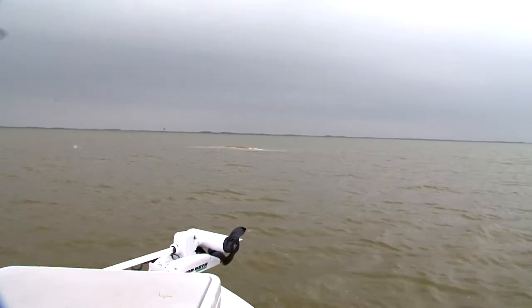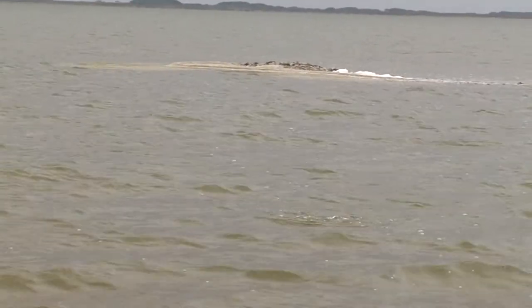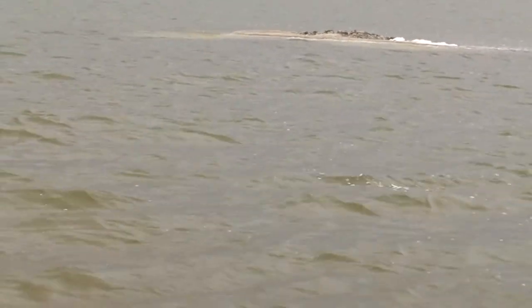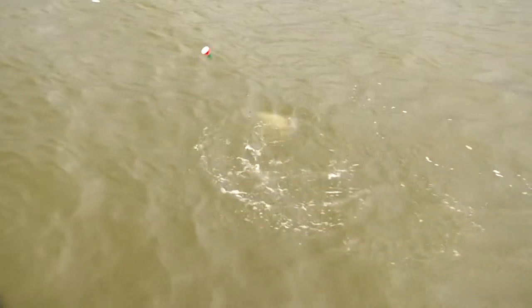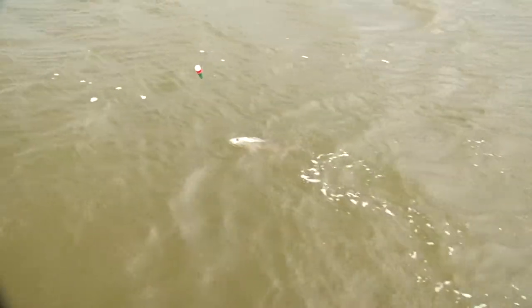Tony, get a shot of that little island that we're fishing at. That little island right there tapers off in all directions. And essentially, what you got there, man? I don't know, but it's pulling back. He's in the keeper range, I bet. He looks like it. Rich is ready here with the net.